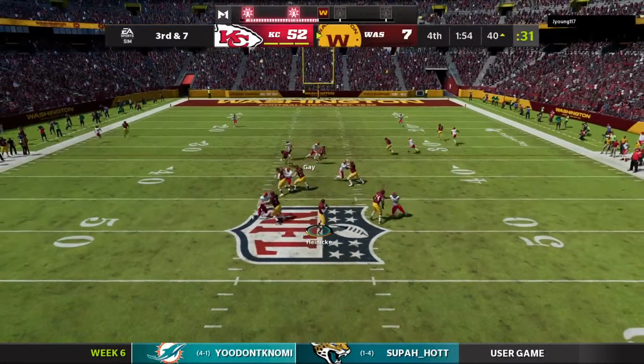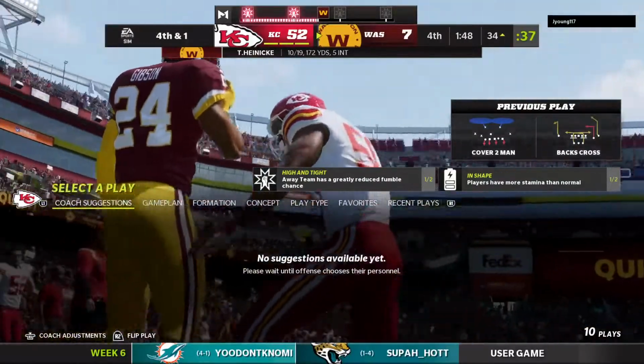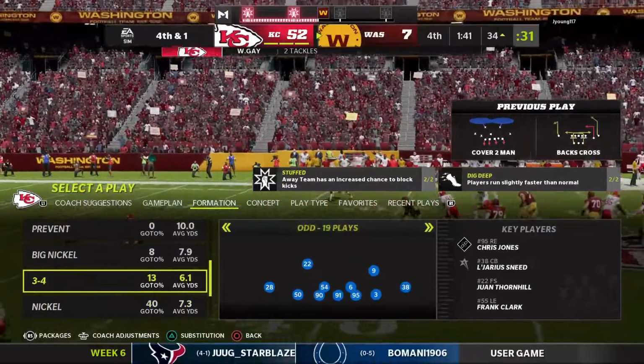Heineke. This is brought in by Gibson. Well, this is going to depend on the spot, but it's not a very generous one. He looks to be about a yard or so short. It's a gain of 6 on the play, and it'll be 4th down.